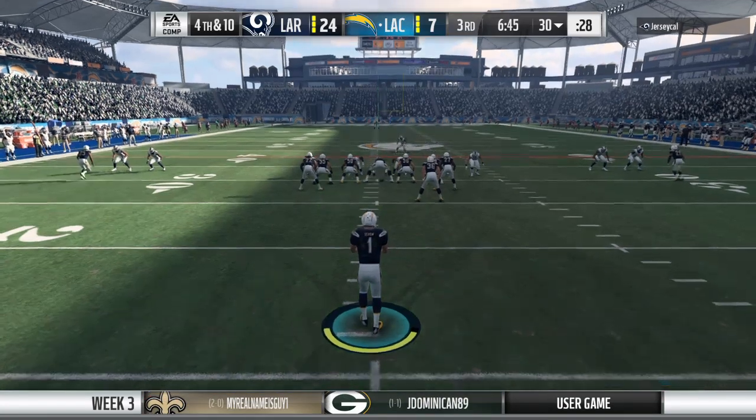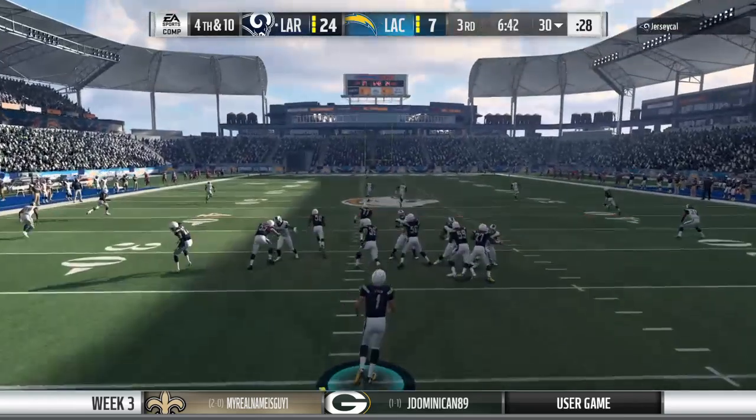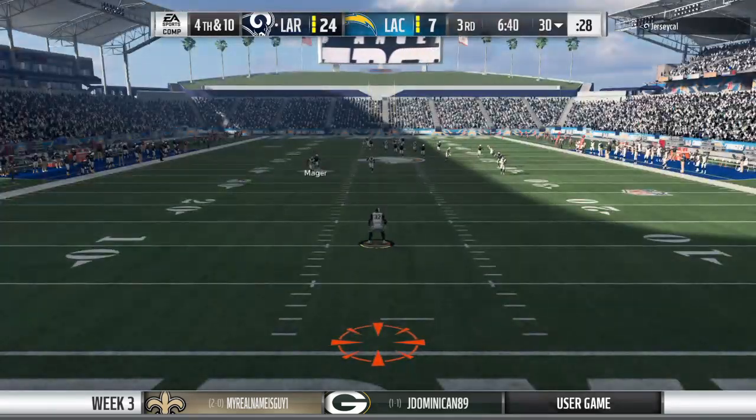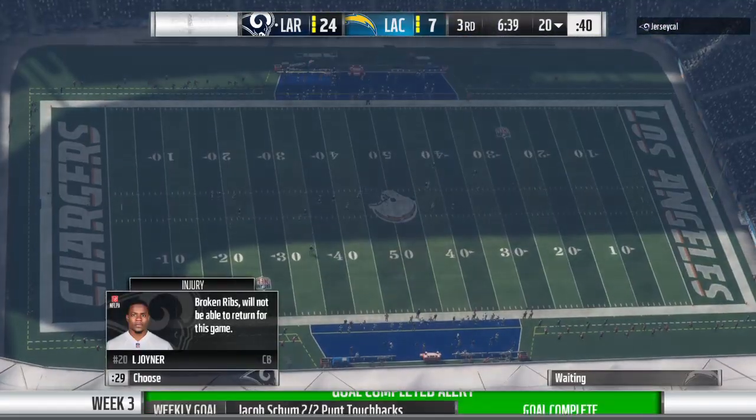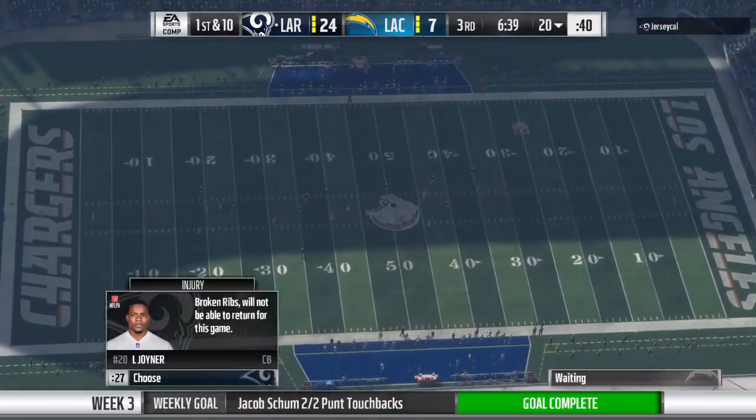Well, I'm thinking about the mental focus, you know? Yeah, the mental focus, that's true. Got to stay with it. That's true. And this is going to hit the goal line and continue on into the end zone for a touchback.